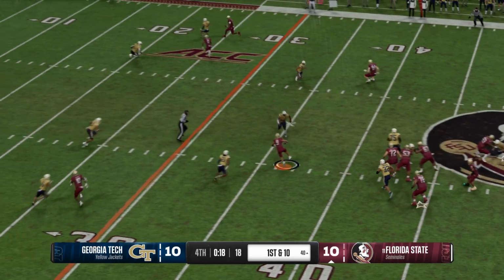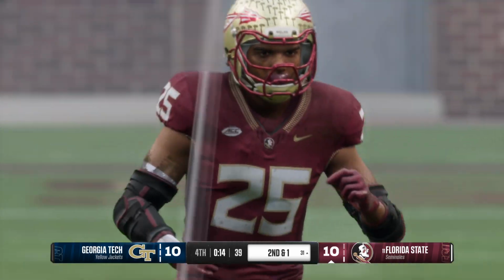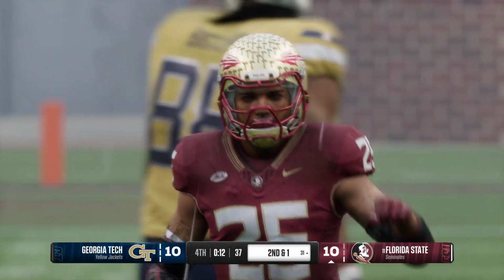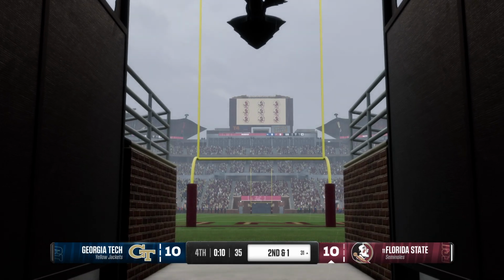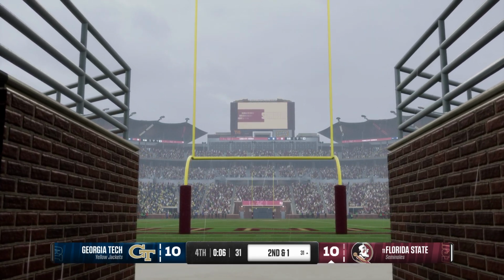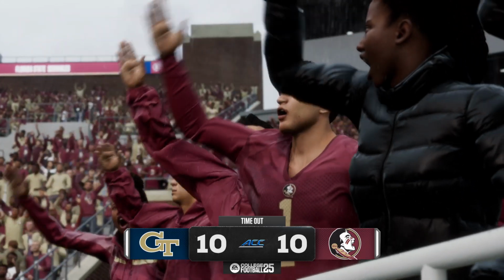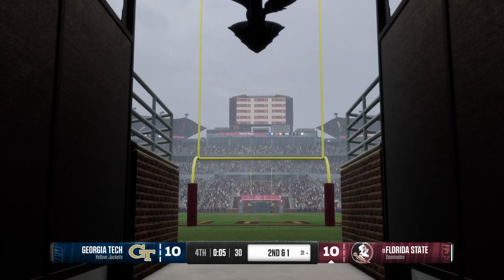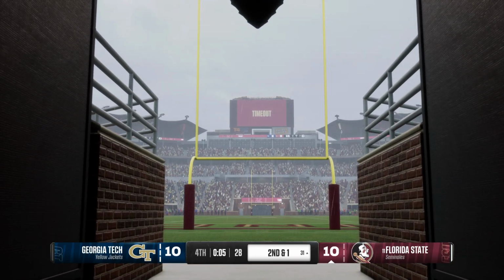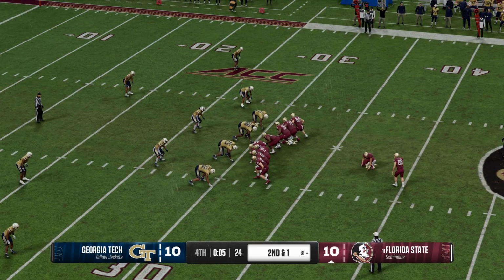He's going to pass. Grabbed over the middle. It's Toafili. He's brought down. Solid pickup, but a little bit short of the first down. They'll get the timeout with 5 seconds remaining to play. Timeout, Florida State. And they decide to trot out the kicker.